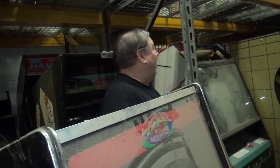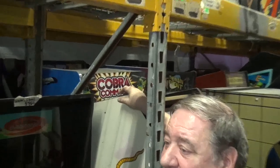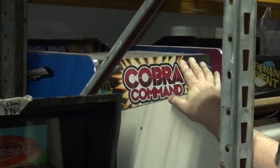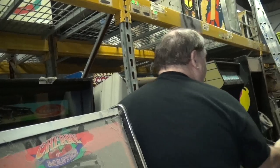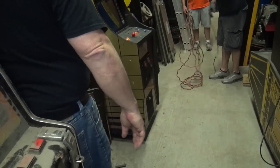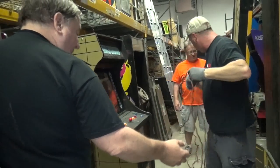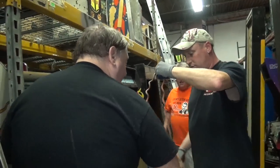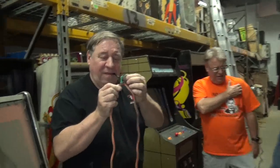Here's that Cobra Command. You know, I took a deposit. That's a Laserdisc game in a cliffhanger cabinet. I took a deposit, $3,500, and I haven't heard a peep from the guy. I don't know what to do. Now that is a cord. Nothing but the best of TNT. What kind of a power cord is this? Can you explain? What is this? Looks like a repair you would have done.